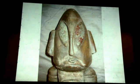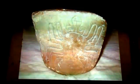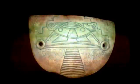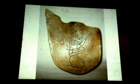This one is about 50 centimeters high, stone with inlays, and many of the inlays have the body and the hands positioned like Egyptian mummies. This looks like one of the famous Nazca lines, a spider. This is another mask, front side and reverse side. It's another front side and the reverse side. Again, the left hand.